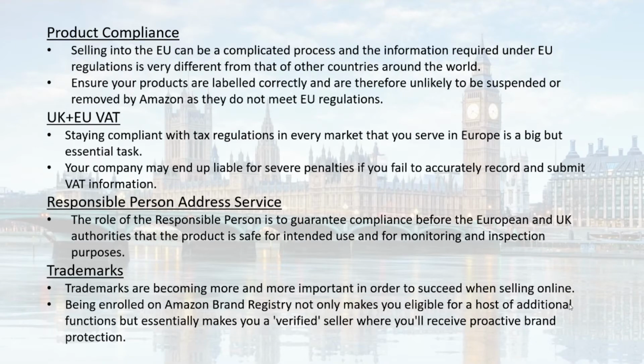Now, part of that product compliance piece is labeling. You need to make sure your label's compliant, but also that the product's been tested according to the regulations. Post-Brexit, there are things that have been changing. CE marking, you probably would have heard of. It's the stamp for electrical and toy products here in Europe. Well, since Brexit, you now need a UKCA mark and a CE mark. So there's a whole load of changes post-Brexit that you need to be aware of.